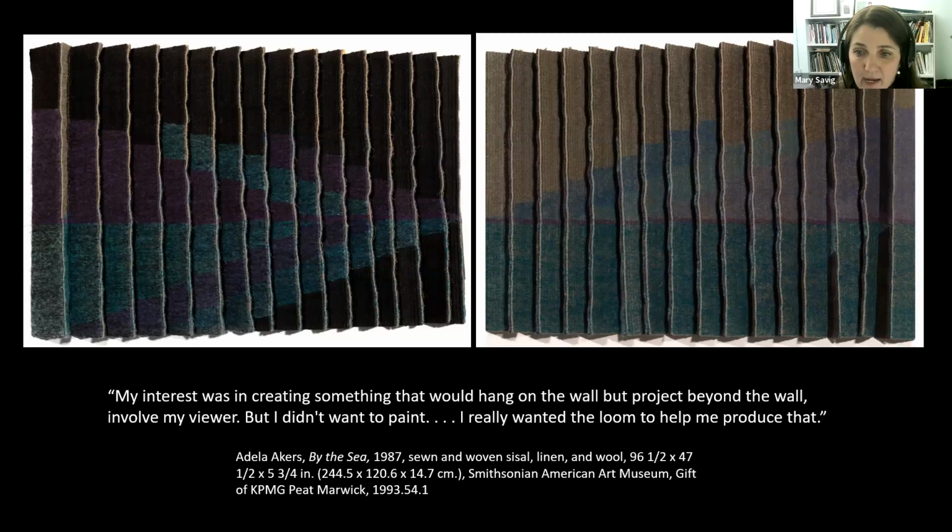Each of the 32 panels was individually woven in Akers' signature dense style. This is a really rigid sisal warp and tightly pulled wool wefts, sewn together into this accordion form.